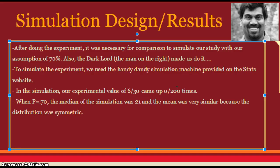and our experimental value of 6 successes out of 30 came up none of the times, and nothing even close. Even the closest one that came up was 11. We didn't attach the graph because we had some technology issues, but the closest proportion at the time was 11. 11 out of 30 came up once. So it's a very low number, 6 out of 30 from our simulation.